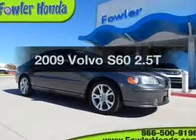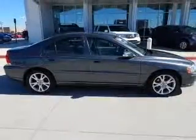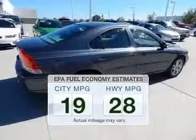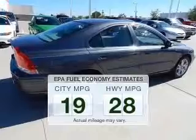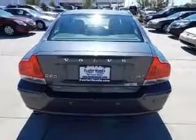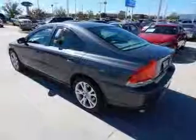Get noticed in this 2009 Volvo S60. If you're looking for a first-rate auto, this one could be yours today. Save your money. Make less trips to the gas station to fill your gas tank when driving this fuel-efficient vehicle. The powertrain includes front-wheel drive with a reliable engine that responds smoothly to its 5-speed automatic transmission.